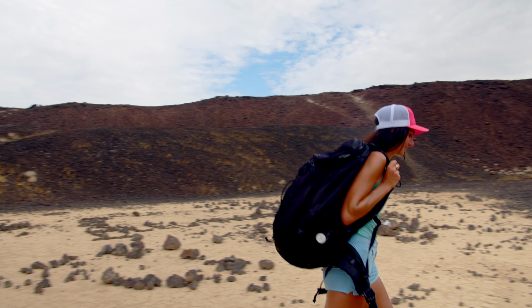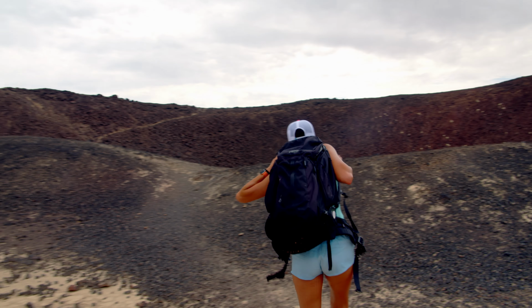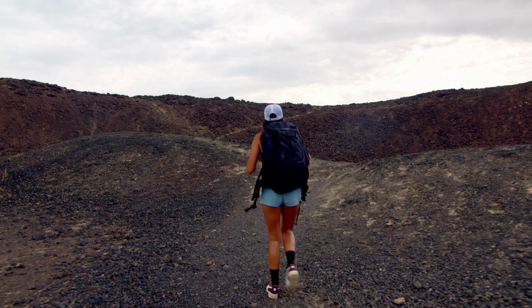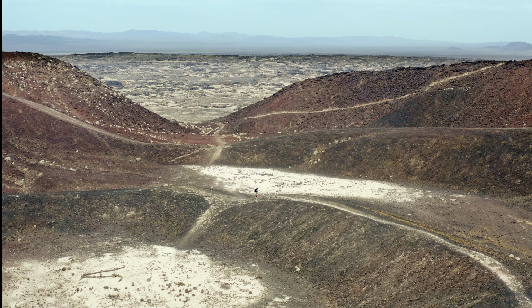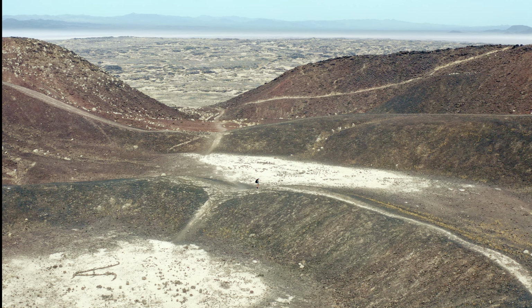Let's check it out. The core of this volcano solidified thousands of years ago, making it possible for me today to discover its secrets. Never in a million years would I ever think I'd be adventure-sizing here. This is so fantastic. Within the rim of the volcano, there's very little wind.